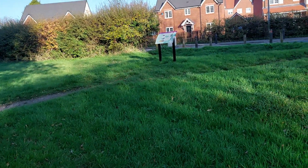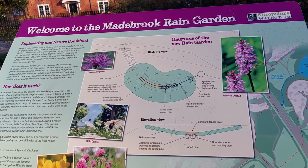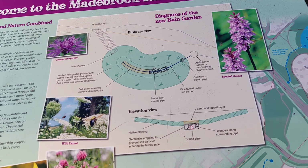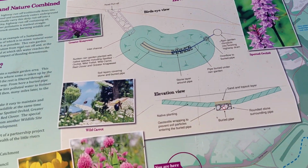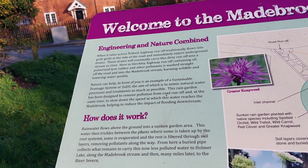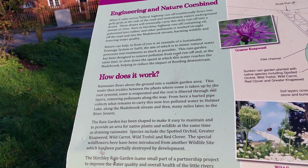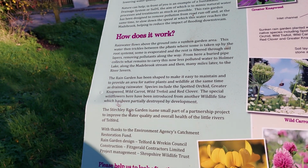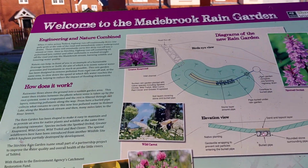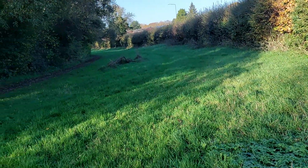We've got a signpost there. Let's have a closer look. Welcome to the Madebrook Rain Garden. And that's some information about what the rain garden is and how it works. And here's information about what the place was built for, how it was built. I'll have to come back another day to read this information properly, because it looks really interesting, it does. Let's carry on this way.